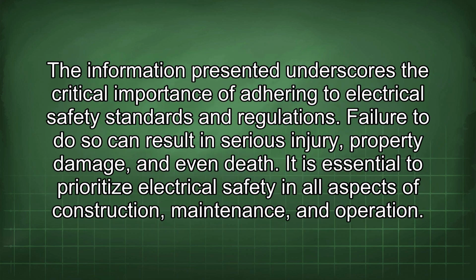The information presented underscores the critical importance of adhering to electrical safety standards and regulations. Failure to do so can result in serious injury, property damage, and even death. It is essential to prioritize electrical safety in all aspects of construction, maintenance, and operation.